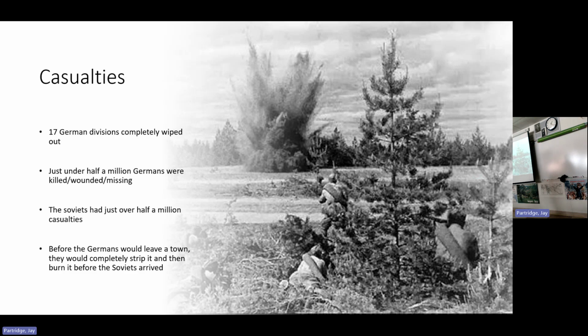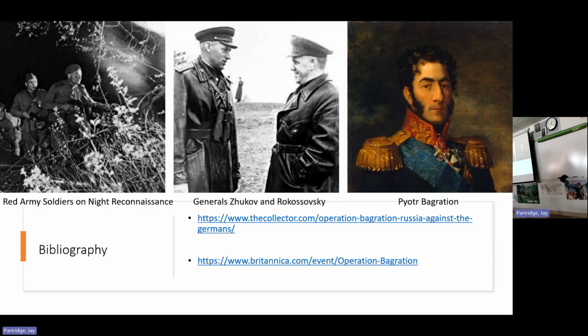Casualties: 17 German divisions were completely wiped out. Just under 500,000 Germans were killed, wounded, or missing. The Soviets had just over 500,000 casualties, and before the Germans would leave a town, they would completely strip it of the resources and burn it so the Soviets couldn't get anything. So there would be even more casualties with that.